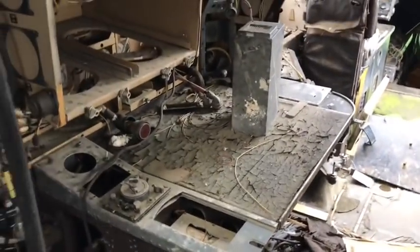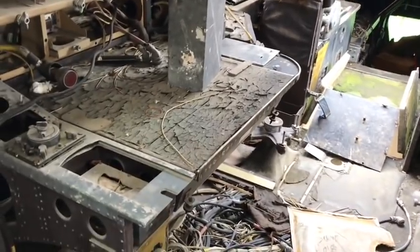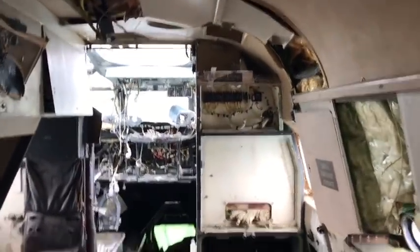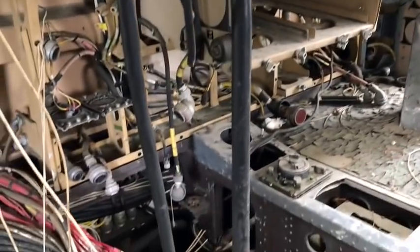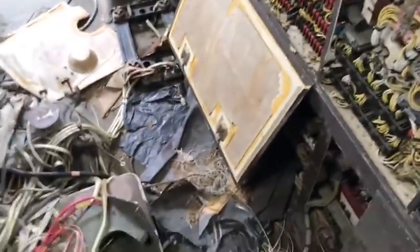I presume that would have been like a navigation desk or something. Maybe they'd nav from that point, maybe have some local maps out, or I don't really know. I've got no knowledge really of this, so excuse me. But if you want to educate me, that's fine. Comment in the comment box below. I'm going to go down.